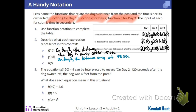All right, Will. The distance the dog goes away from the pole after T seconds. Okay, so the distance the dog is away from the pole on day 3 at T seconds. How do you know day 3? Because it's H, because it's the function H of.